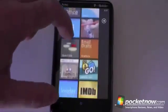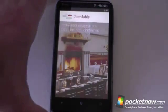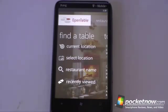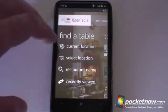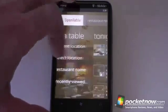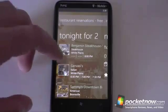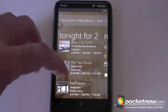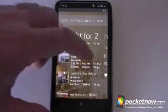Next up, OpenTable. This is a really cool app for finding local restaurants and seeing which ones have tables available for you to go eat. So here you got the first screen, find a table, and right over there, you can see tonight for two, there's a reservation available at 8 at Benjamin's Steakhouse, and we can scroll through and really easily see local places nearby and what time they have reservations available. So I really like this a lot.